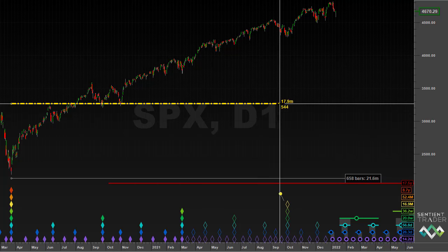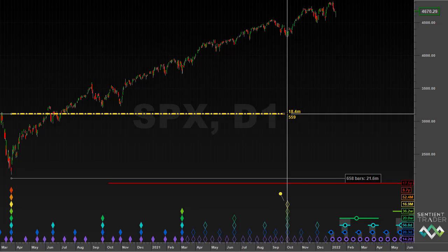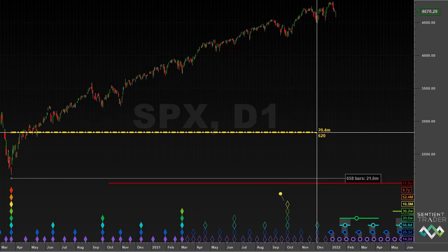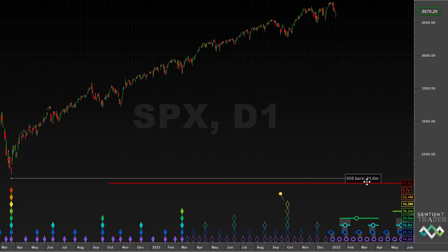I'd just like to point something out. This 18-month cycle trough in this position in October measures 561 days. The average length of an 18-month cycle is 546 days, so that was only 15 days late. So that is another reason why I think that's a very good position for that 18-month cycle trough. You can see from the bar count at the right hand side of the screen here that 658 bars have elapsed since that trough in March of 2020.